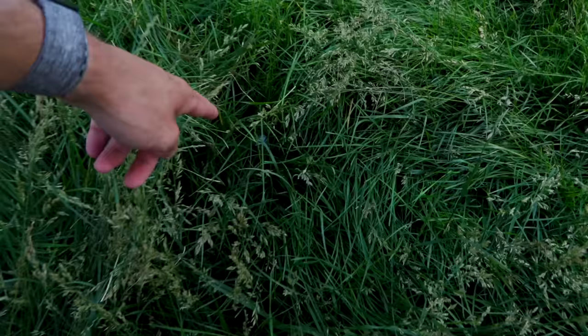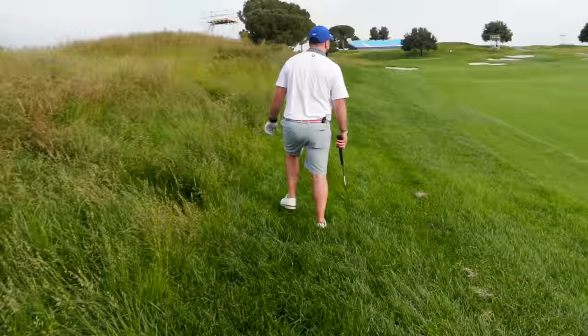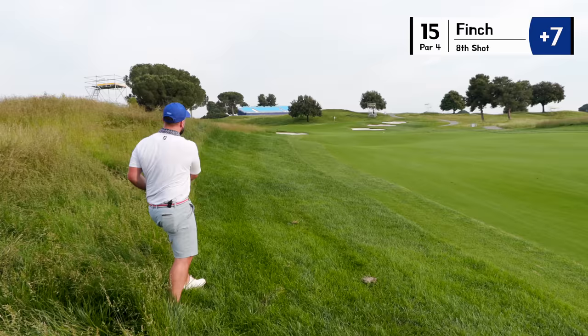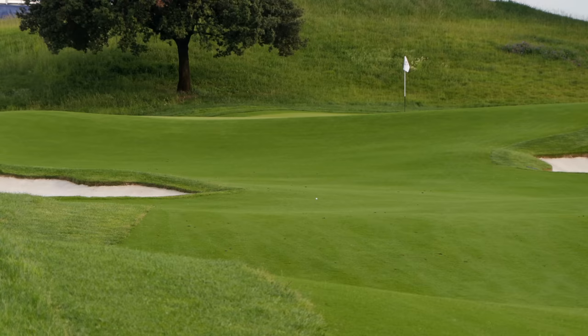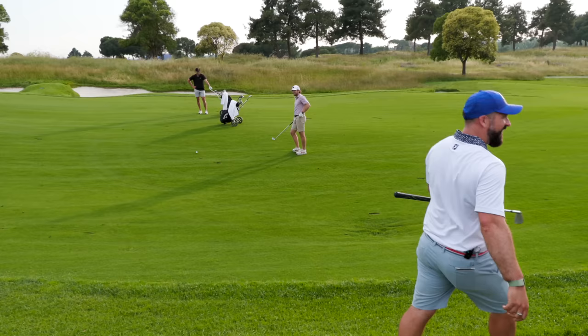Is that? All right, two club lengths. One, two, unplayable. Thanks for coming. Shall I just give it a whack? Fairway. Now you're in the fairway. How are you guys doing? You okay? You having a good time? Okay, everyone's having a good time.